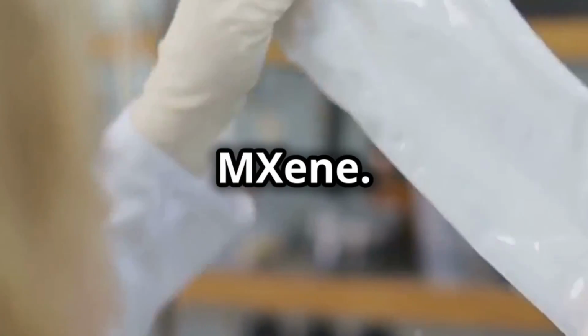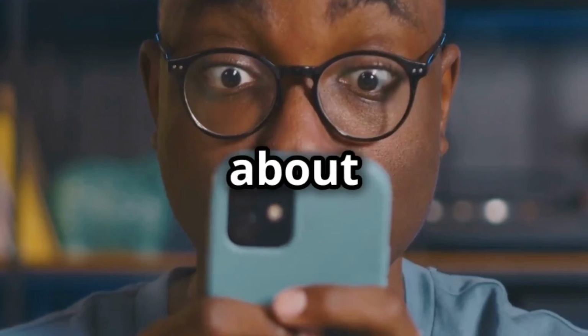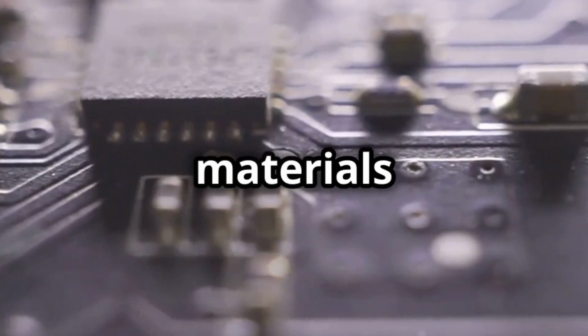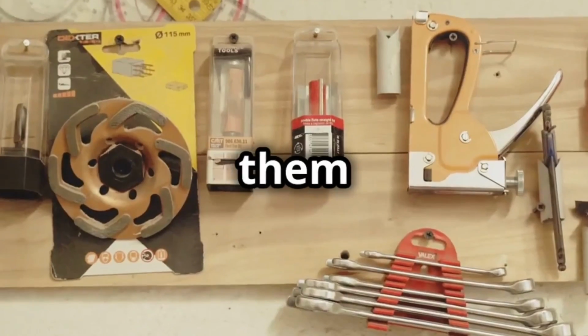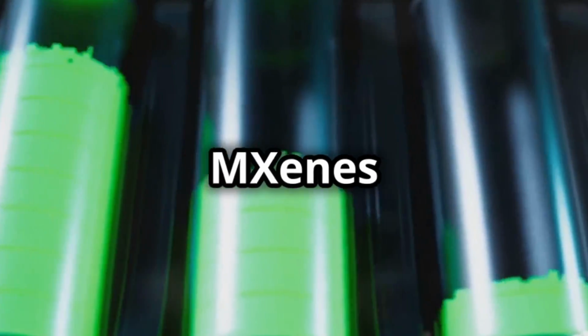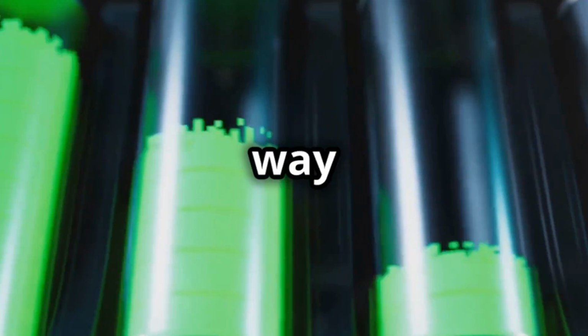It's called MXene. You might not have heard of it yet, but trust me, you're going to want to know all about it. So what are MXenes? They're a new class of advanced materials known for their electrical conductivity, flexibility, and strength. Think of them as the Swiss Army knife of materials science. Originally, MXenes were mainly explored for battery technology, but their potential goes way beyond that.